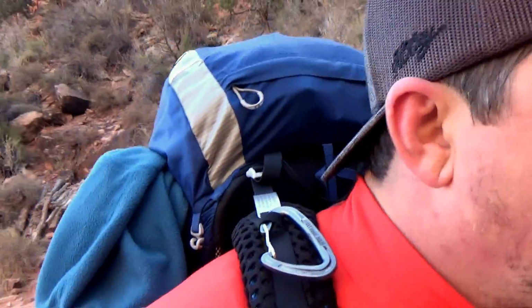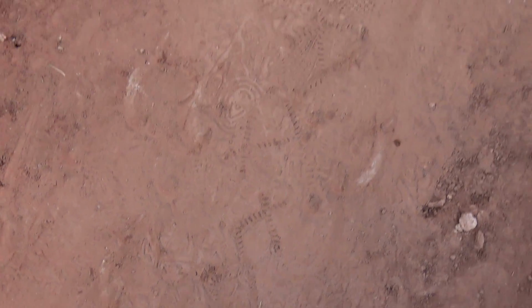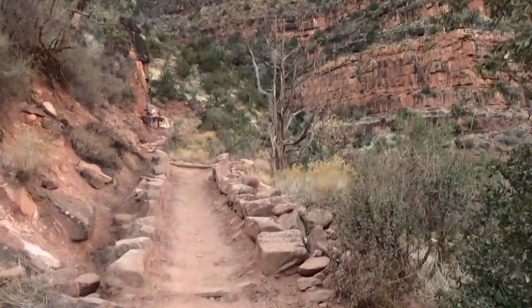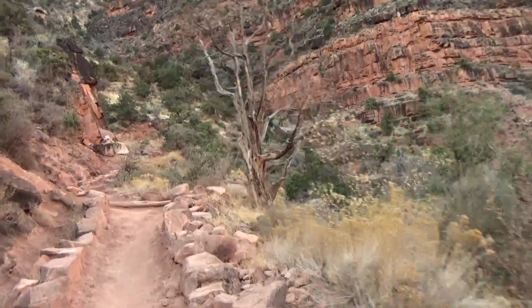I just passed a lady and I wanted to film her, but I didn't. You can see here they had their micro spikes on. Traction. She said she just took them off right around that corner. I think that's what those people were doing, taking their micro spikes off. So we'll see if I need them. I'm hoping not to put them on, but it would be kind of nice to use them, I guess. We'll just see. Hey, here we go. I'm pretty sure I'm coming up to another switchback right here.